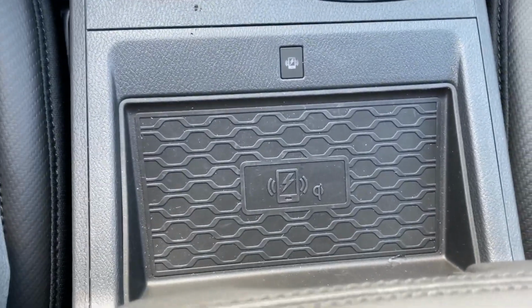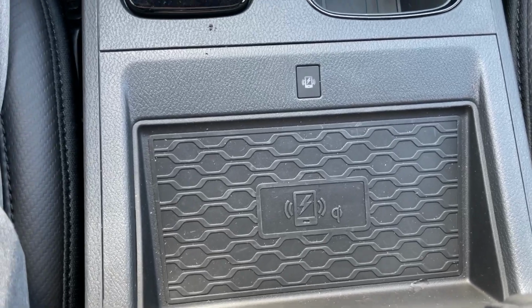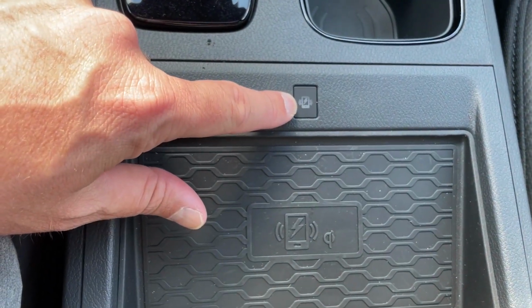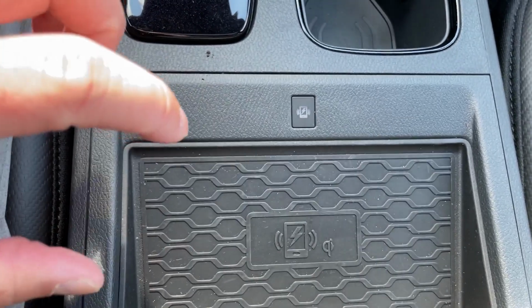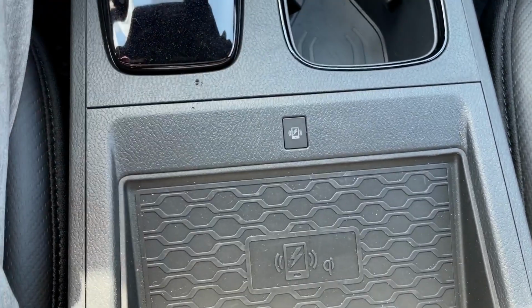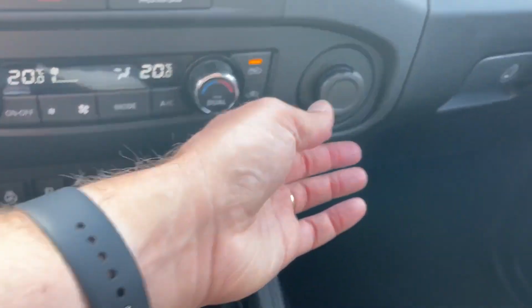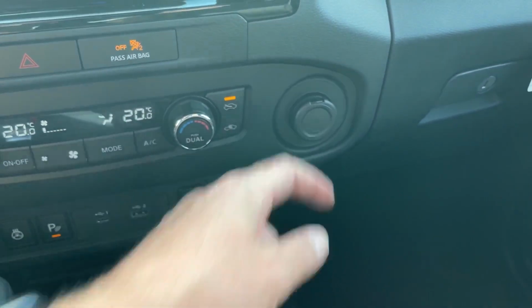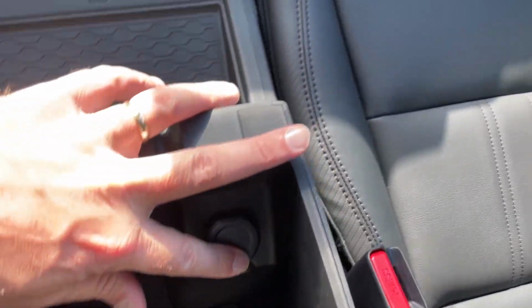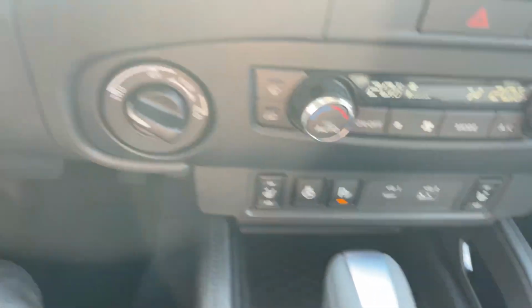I do see I have a wireless charging port there. When you have a phone sitting in place, this will light up a solid yellow. If there's any issue where it's not fully picking it up, this will blink a couple times and then turn back out. So just make sure that you pay attention to that. We've got a 12-volt power port here, as well as another one inside of your center console there.